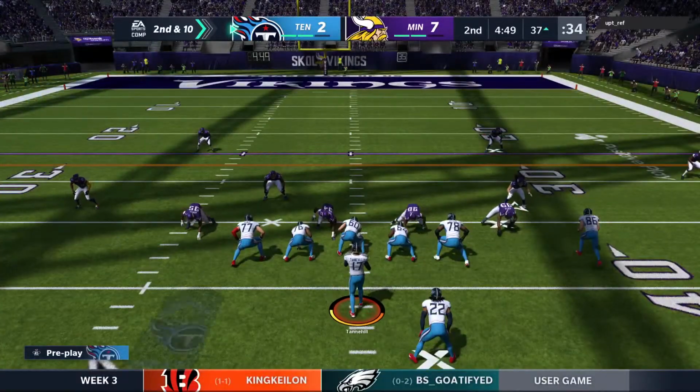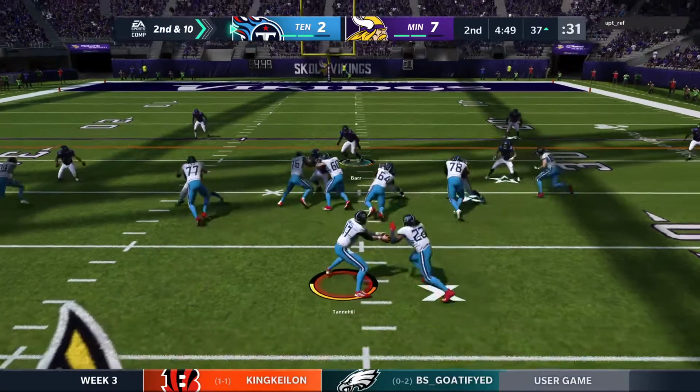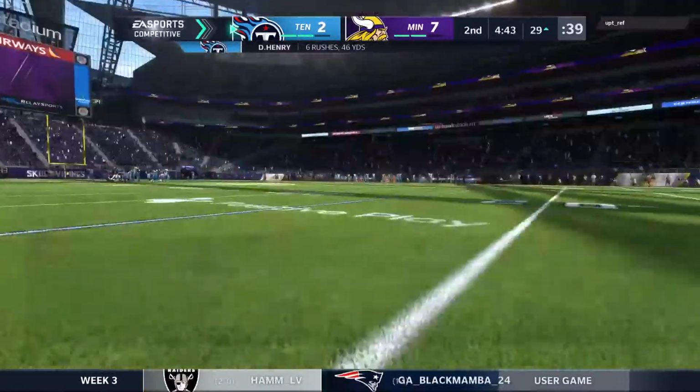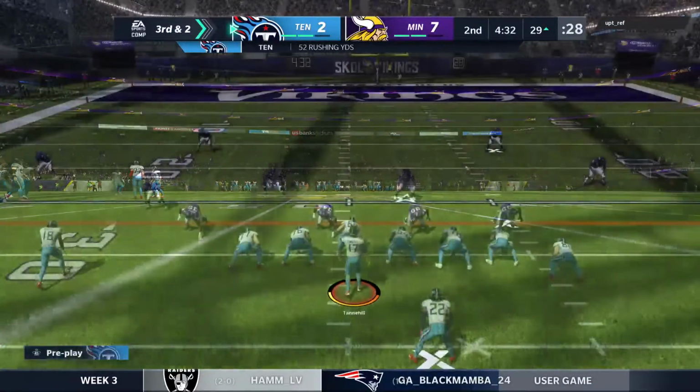Instead, it's second down and 10. Running from the gun with Henry. And he's going to be stopped just short of the first down marker at the Vikings 29. That'll leave him with a 3rd and 2 coming up.